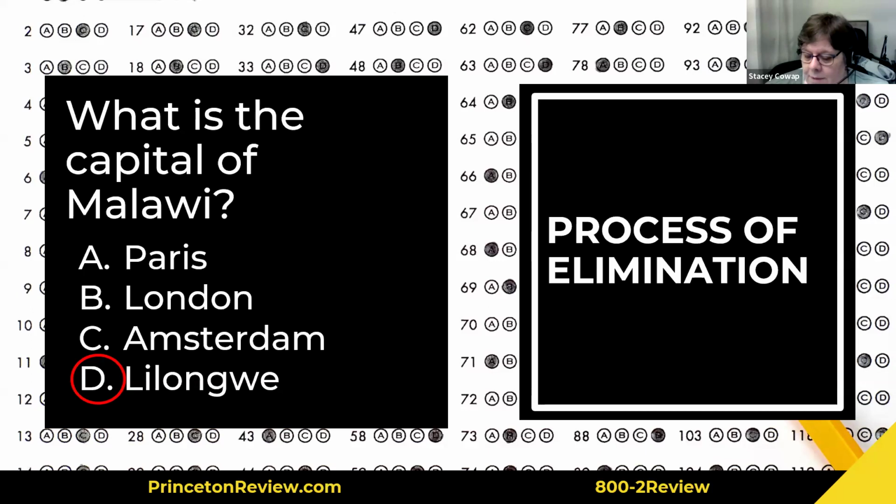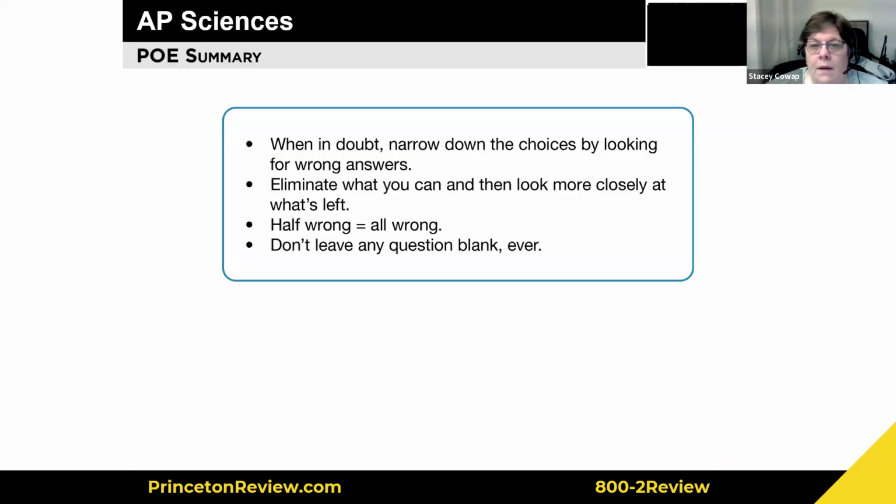All right. So process of elimination can help us get rid of answers. A lot of times it might not get rid of 3 of the 4, but it should get rid of at least 2 of the 4. And then I'm down to a 50-50 chance, which is much better than 1 out of 4. Right? So with the process of elimination, I'm looking in the answers for something that's wrong. Now, if you notice, we see that half wrong equals all wrong.